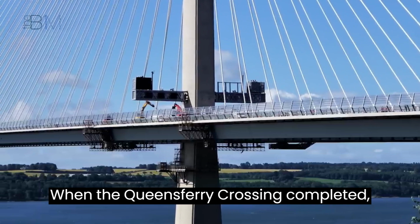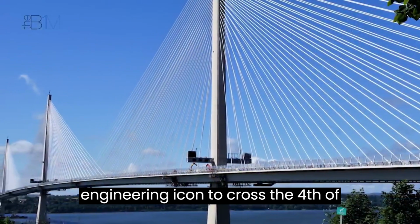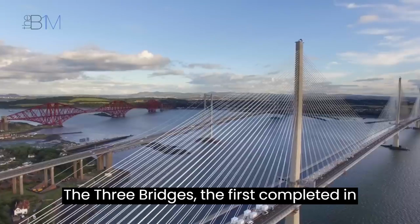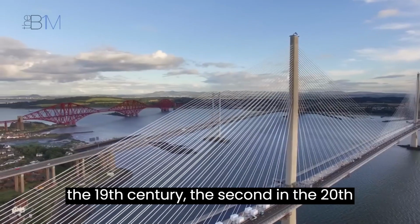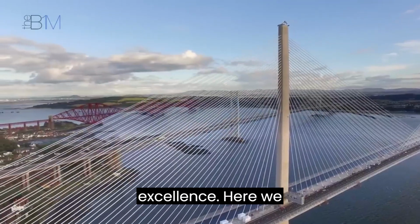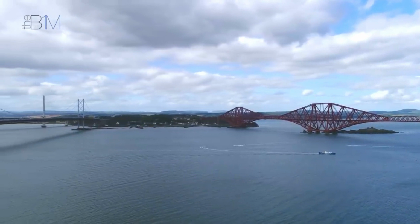When the Queen's Ferry crossing completed, it joined the Forth Road Bridge and the Forth Rail Bridge as the third striking engineering icon to cross the Firth of Forth in Scotland. The three bridges, the first completed in the 19th century, the second in the 20th and the latest in the 21st century, represent 3 centuries of engineering excellence. Here, we take a look at the crossings and discover how each one represents the engineering pinnacle of their day.